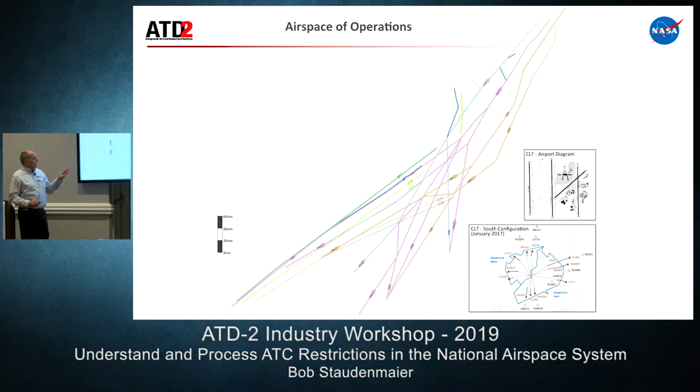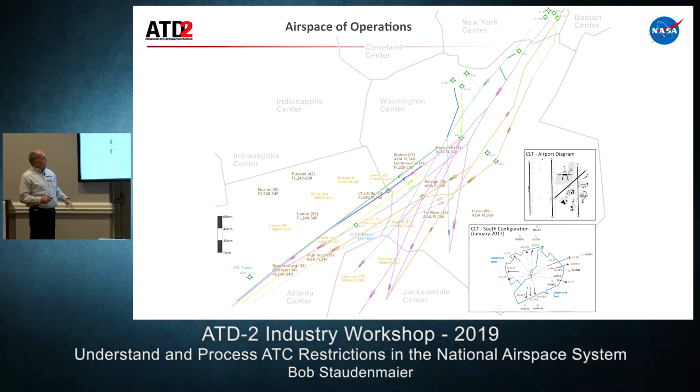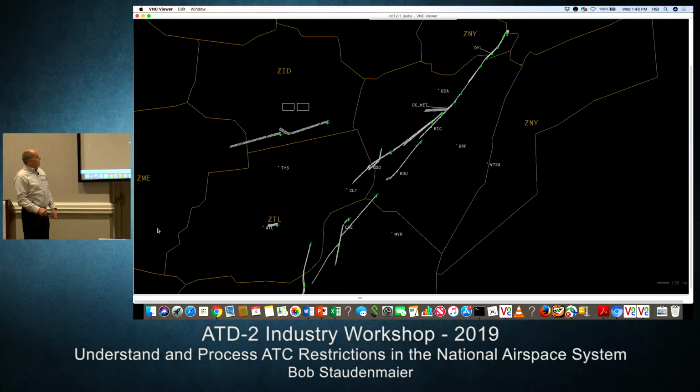The first thing I'd like to do, I can show you along the way Charlotte's airspace and how they have 3 parallel runways and an intersecting runway up over here, and then the airspace. But I think what I'd like to do is go to the TBFM GUI, and I can show it to you a little bit live. So if we could just switch over, and Brian, just turn the lights down a little bit so we can see the map a little bit better.